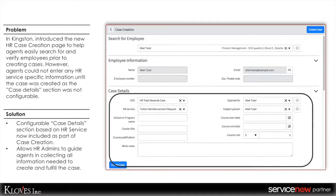So specific information was being left out on the case creation page. And then once the case was created, the agent had to go into the case and add that information again. So the solution is you are able now to configure these case details, these custom fields or additional fields, on the case creation page itself. So admins can guide their agents to collect all the information that's needed to create and fulfill the case.